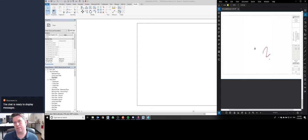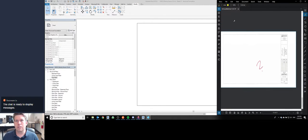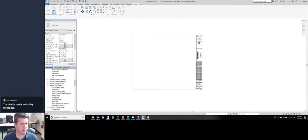So I feel like what I really want to do now, instead of taking care of this, is go back and check the whole set and see if there's any changes that need to be done. And then come back through and populate this. So I think that's what we're going to do. Let's go back to our cover sheet.